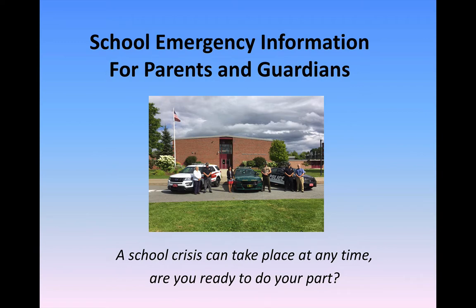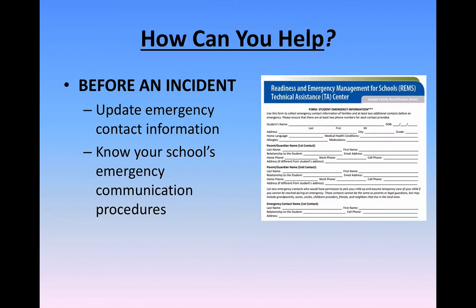And my name is Emily Harris from Vermont Emergency Management, and I'm the vice chair of the Vermont School Crisis Planning Team. We're here to talk to you today about what parents and guardians can do before and during an emergency to keep their students safe.